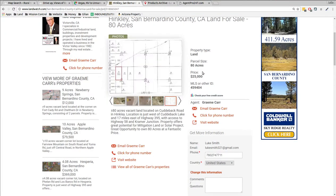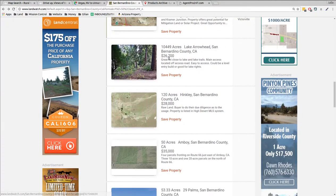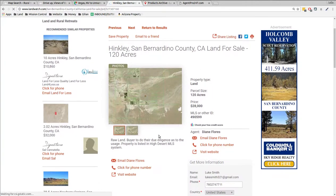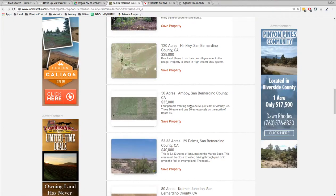25 grand's pretty good. Let's do the next one. It's 10,000 acres, a typo. 120 acres for 28 grand. That's pretty big for not a whole lot of money. Let's see what's going on here. There's no information. Can't figure out where that is. Yeah, you gotta be a realtor to deal with that one. I'm just gonna skip it. Yeah, he's not letting me grab one.